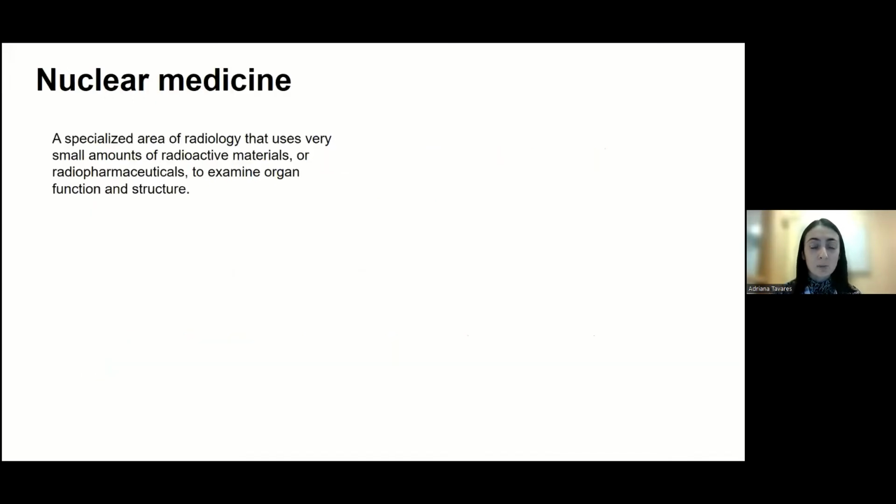So what is nuclear medicine? Nuclear medicine is a specialized area of radiology that uses a very small amount of radioactive materials, also known as radiopharmaceuticals or radiotracers, to study an organ function or structure.